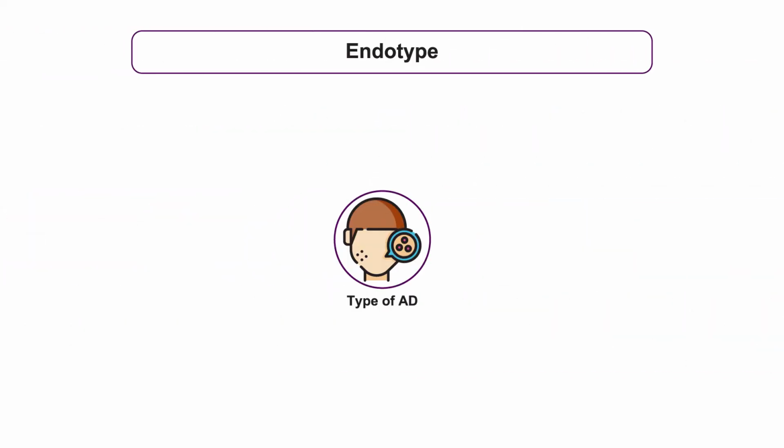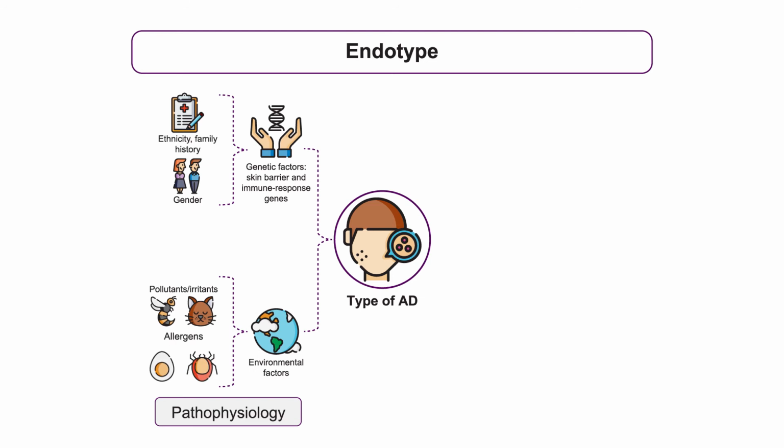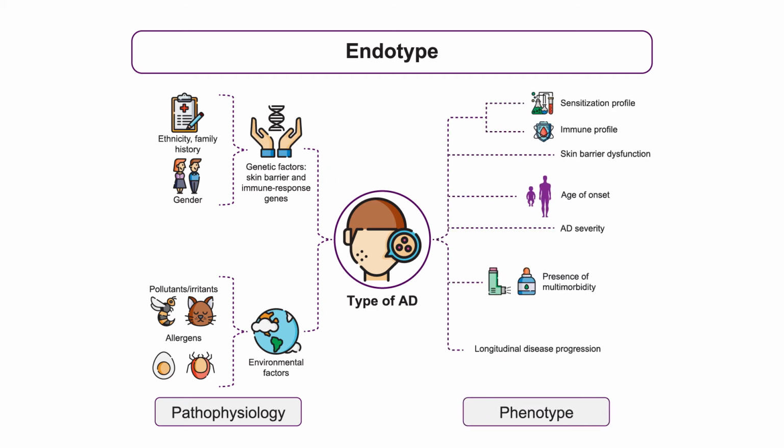The endotype, or the specific type of atopic dermatitis that any one patient might have, will be driven by their genetics, by their gender, by their ethnic background, all of which provide a template. Everything they've been exposed to, pollutants, irritants, the way they've been washed, what moisturizers they've been applied, all of these environmental factors. And then we look on the other side, we'll see their sensitization profile, what they're allergic to, how their immune profile is skewed, how their skin barrier operates, what age they were when the atopic dermatitis first manifests, how severe it is, do they have atopic multimorbidities as well, and how their disease progresses over the long term.